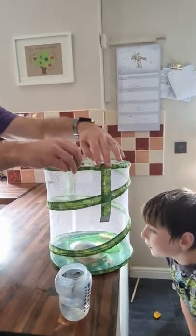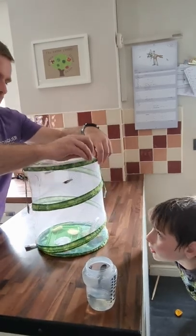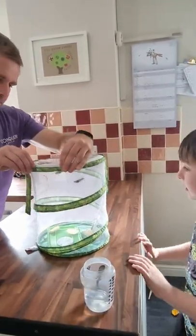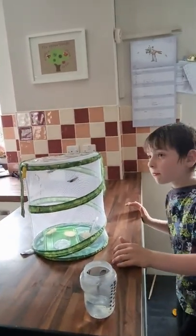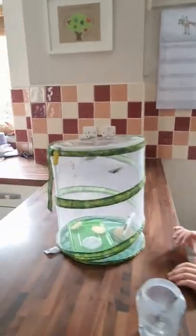So that's the food ready. And now we zip up the top again. And don't worry about the red stuff. It is 100% not blood. It's just waste from when they were in the cocoon. That comes out of their abdomen.